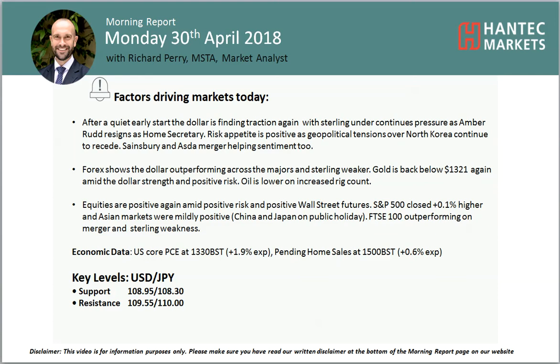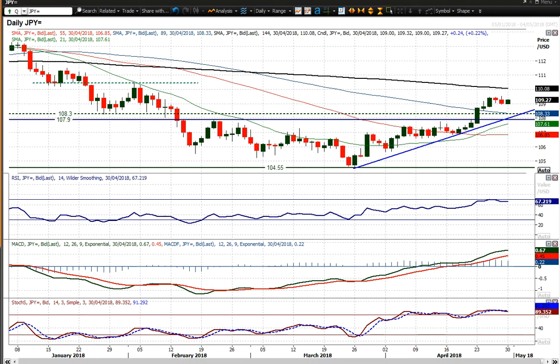With me, Richard Perry, market analyst at Hantec Markets, looking at dollar yen, which has consolidated really. The last couple of sessions prior to today, we've had a bit of a slip back and it's not really gathered momentum as the market has held support today. But when you look at these momentum indicators, that RSI up at 70, rolling over a touch.